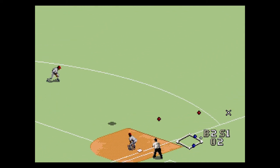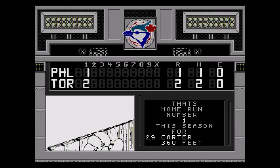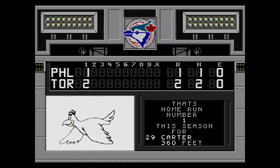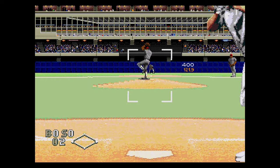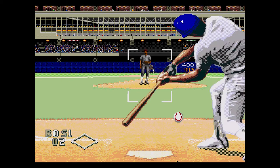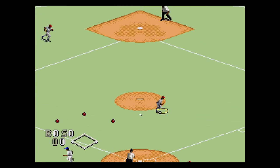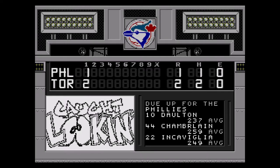He blasted it deep to right. It's gone! Home run! How about that? 2 runs, 2 hits, no errors, and no one left on. After one with the score, it's the Blue Jays 2 and the Phillies 1. Up for the Phillies are the number 5, 6, and 7 hitters.